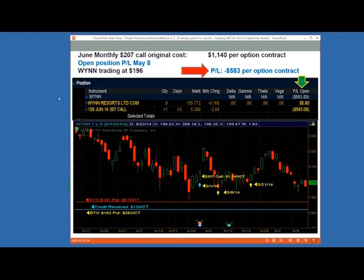So we're going to say John, he was very bullish on WIN, and so he bought the 207 calls right here at the money. It looked great. It was going straight up, and then all of a sudden, as we've seen so many times before, the market rolls over. So he opens up his P&L on the 8th, and all of a sudden, WIN is trading way down here at 196. So now John is down $583.